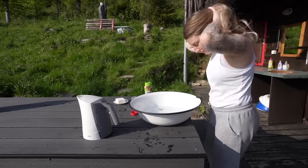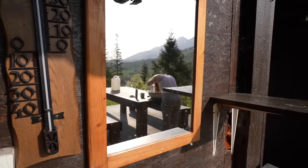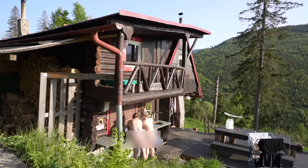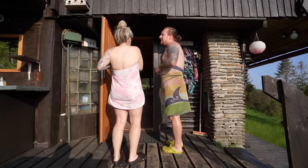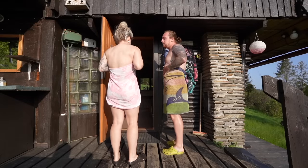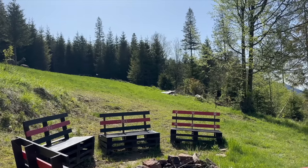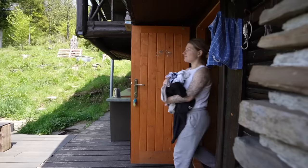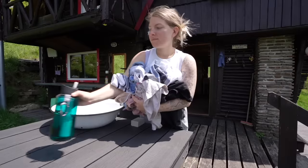Afterwards, we would wash ourselves, which, as you can imagine, in a cabin, not just without warm water, but without any water, was a little unorthodox. Around once a week, we would wash our clothes, mainly when there was a gap in the weather.